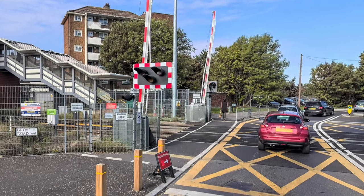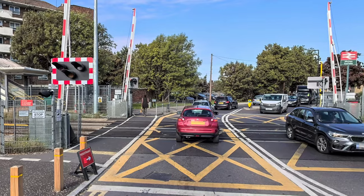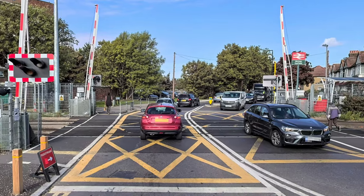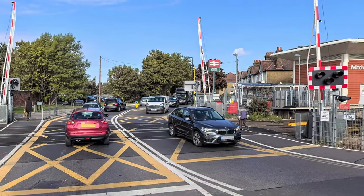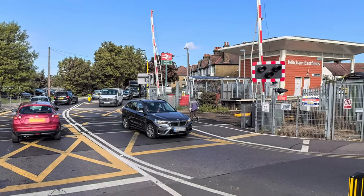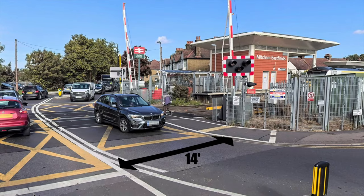The level crossing over the railway line at Mitcham Eastfields station today can accommodate two lines of traffic and pedestrians on either side. But when the crossing was first put in place in 1855, it was only 14 feet wide, which was fine for the horses and carts at the time. Amazingly though, it stayed that width for over 100 years.